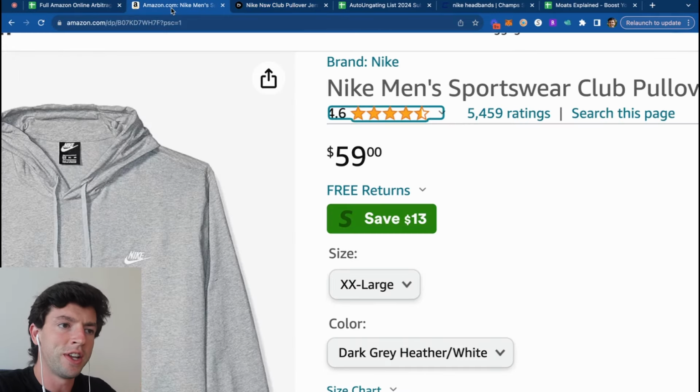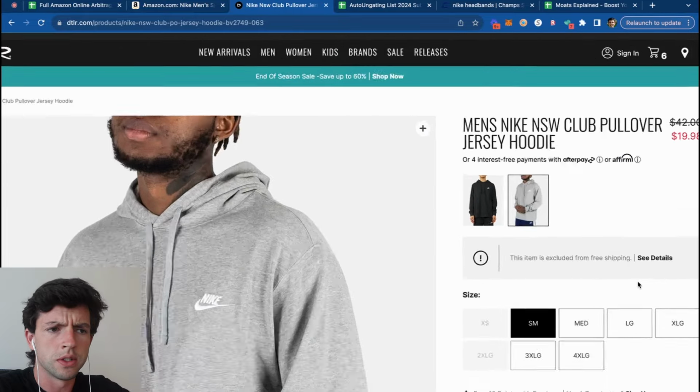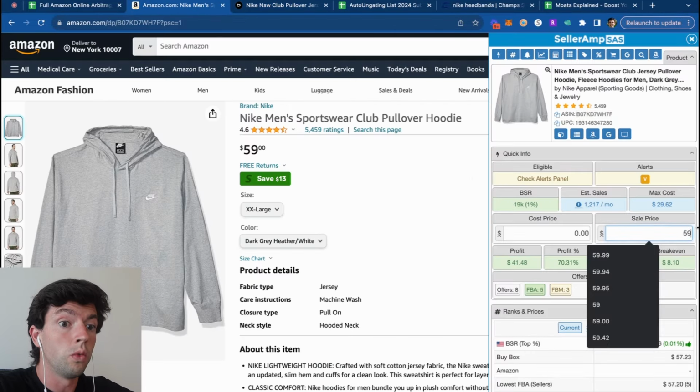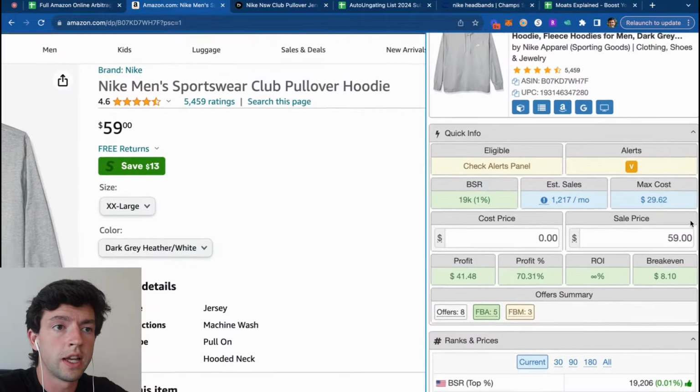Now, obviously, there's shipping and Amazon fees involved, but if we're buying something for $19 and selling it for $59, there's a pretty good chance we're going to make some money on that, right? I think DTLR does charge shipping. Yeah, so it's going to be more like $22 here. It would be a lot of work to do a bunch of mental math factoring in the Amazon fees and the shipping and everything. The cool thing is SellerAmp actually does that for us.